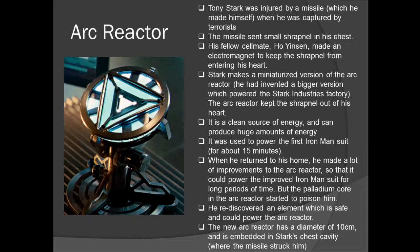He had invented a bigger version which powered his factory. And the arc reactor kept the shrapnel out of his heart. It is a clean source of energy and can produce huge amounts of energy. It was used to power the first Iron Man suit for about 15 minutes. When he returned home, he made a lot of improvements to the arc reactor so that it could power the improved version of the Iron Man suit for longer periods of time.